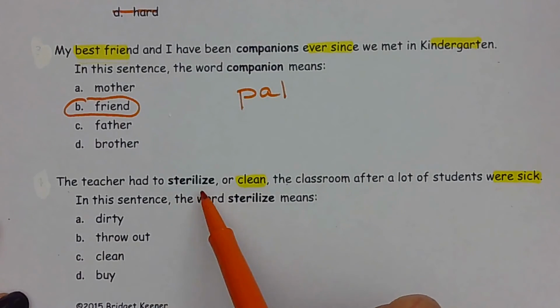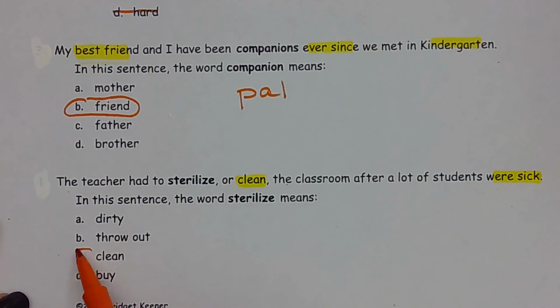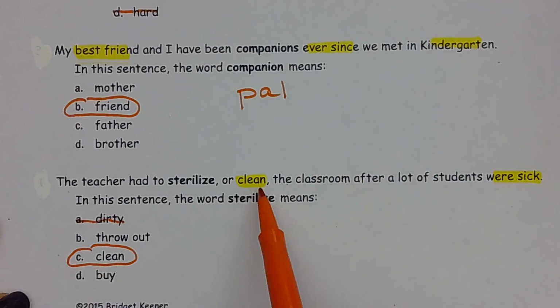Sterilize. That's a tough word, but the author already told us what it means right here behind it. So I know it means clean. And if I put that inside of the sentence, the teacher had to clean the classroom after a lot of students were sick, it makes sense. The teacher had to dirty the classroom after, oh, that does not make sense. So I can check my other choices, but I like how this one gave me the synonym right in the sentence. That happens sometimes. Authors will give you that hint, that clue.